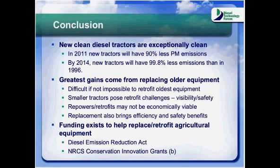And the third point gets back to the earlier part of the presentation, which is that funding does exist to help retrofit and replace agricultural equipment. We spoke in detail about the Diesel Emissions Reduction Act, a program that is dedicated solely for this purpose and has been used very infrequently, very minimally to date by the agricultural sector. But it is certainly eligible for use by this sector, and hopefully will be reauthorized for another 5 years to go from FY 2012 to 2016 and be an eligible source of funds for this community.